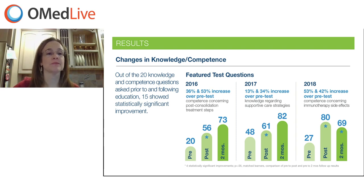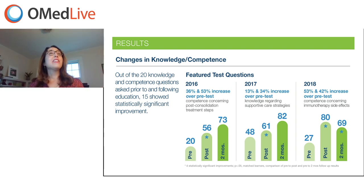Okay, so we had some knowledge questions that were asked at 3 points in time over the 3 years of programming. And out of the 20 knowledge questions, and some were case-based competence questions as well, 15 out of those 20 showed statistically significant improvements. So we did see a nice uptick in knowledge and competence as a result of exposure to the education.